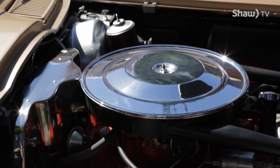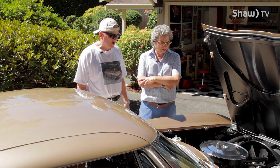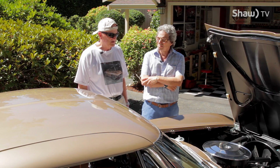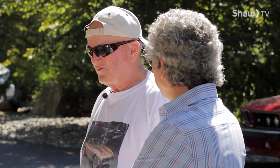This is the 327, it's the same block, and it's a 300 horsepower engine with a 4-speed transmission and a large 4-barrel carburetor. And of course we use premium gas. I've had it up to about 75 miles an hour, and that's about as far as I think I would push it. It would go further than that.